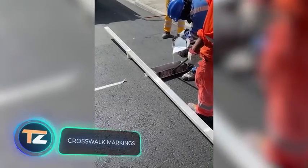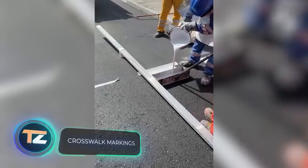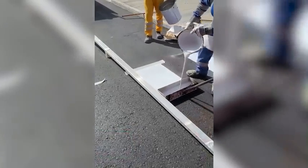Crosswalk markings. Creating road markings requires a high degree of precision. In this case, the worker has more than enough.